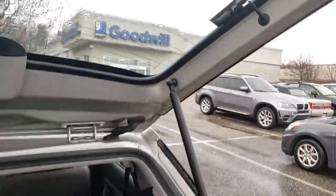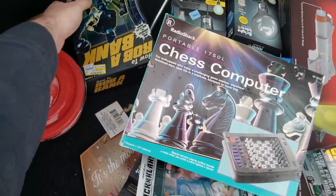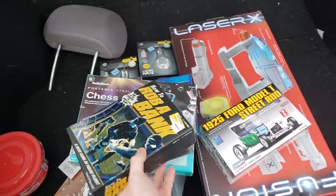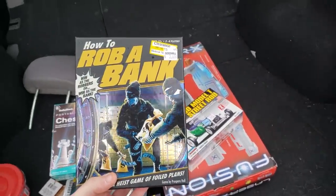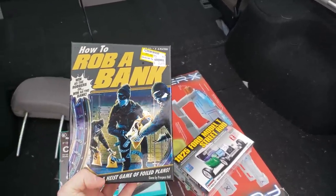I was inside the Goodwill for not very long at all, honestly. Oh, I forgot to mention this, How to Rob a Bank. So there's one person undercutting everybody on Amazon right now. If I sent this into Amazon, I'd make about $2 on it because I spent $3.